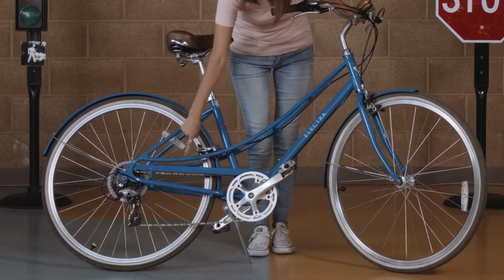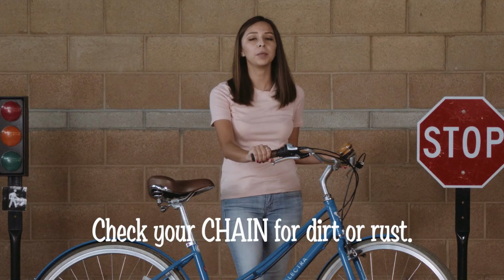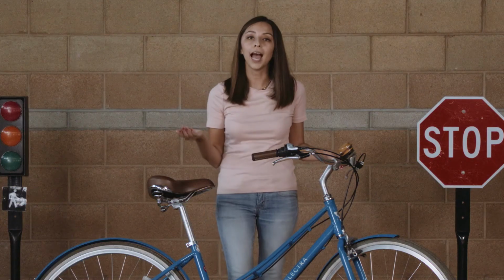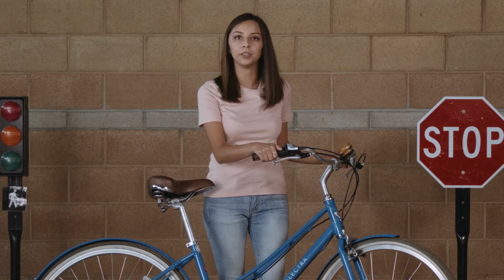C is for chain. When we pedal forward, we're making the chain move in a circle called rotating. As the chain rotates, we're making the wheels go forward. We want our chain to be in good condition, not too dry and not too icky. To check, ask your mom or dad for a cleaning rag. Wipe off the chain. If it's dry or rusty, you won't see anything on the chain. If it's too icky or greasy, you'll get a really dark mark on the rag.